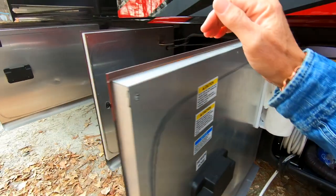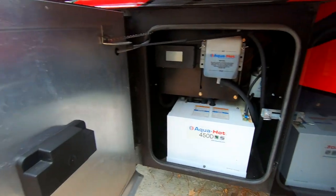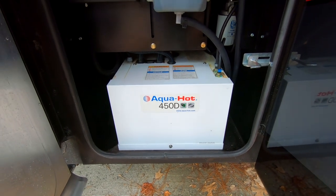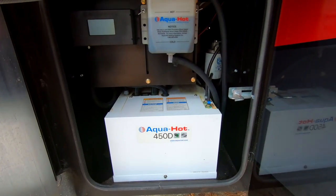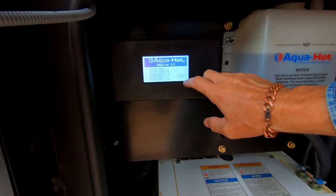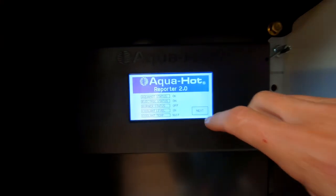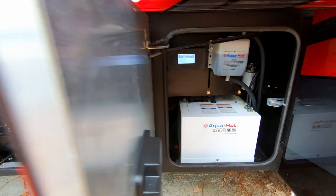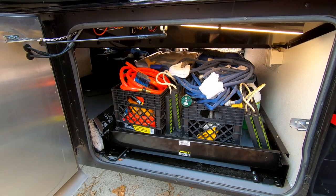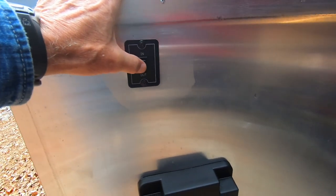And the next bay is the Aqua Hot system. This is our first experience with the Aqua Hot, and so far so good. This is a system that provides you with hot water, helps heat your furnace, and can also preheat the engine on those cold mornings. And this is a monitor where you can get some information about how the system is performing. And now we're simply on the driver's side of those two large bays with the slide-out trays. And again, as mentioned before, you can operate these on either side of the coach.